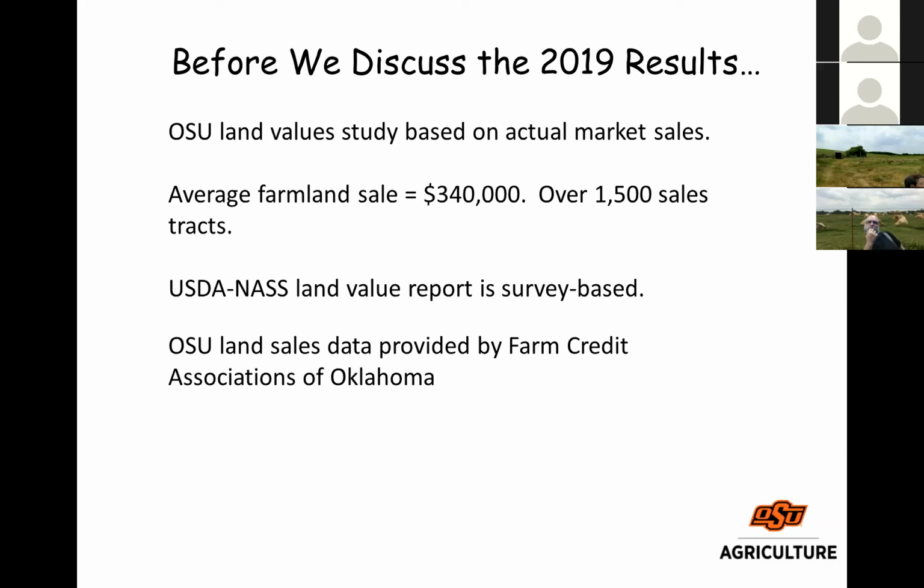And so even though the perspectives of the market are different, the results from these two sources of information are really quite complementary. And I'd like to once again thank the Farm Credit Associations of Oklahoma for providing that database and also for their assistance with our research and educational efforts.